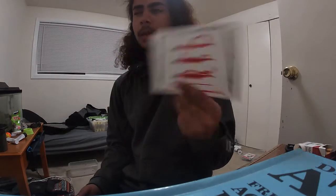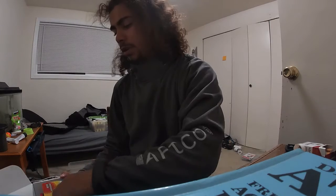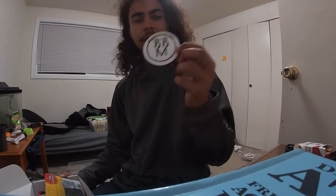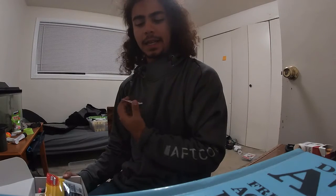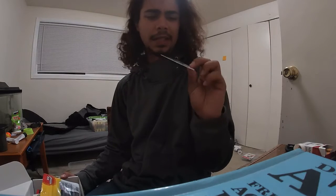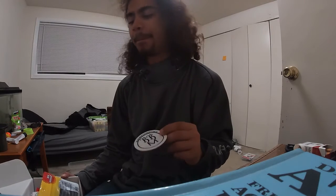But yeah, I like to hang these up on my wall just as a little decoration in case I ever forget how to tie a knot. Also in the box, they throw in a little sticker. They put a sticker in every single one of their boxes. The designs kind of change from month to month. I think I actually already have this one, but more stickers the better, right? I'll probably find somewhere to stick this, maybe on my car, or maybe somewhere else on my kayak or one of my tackle boxes or something.